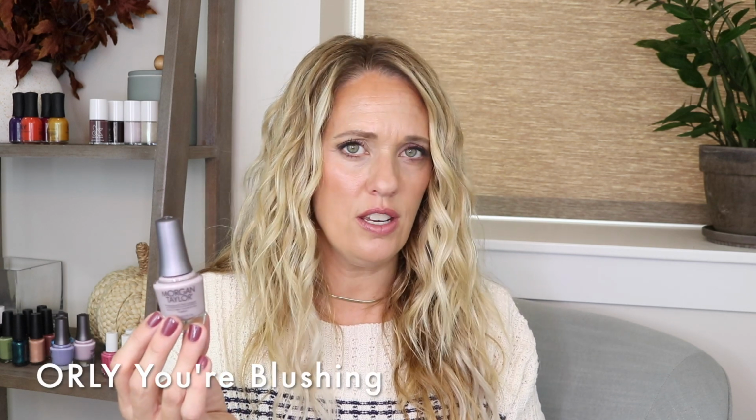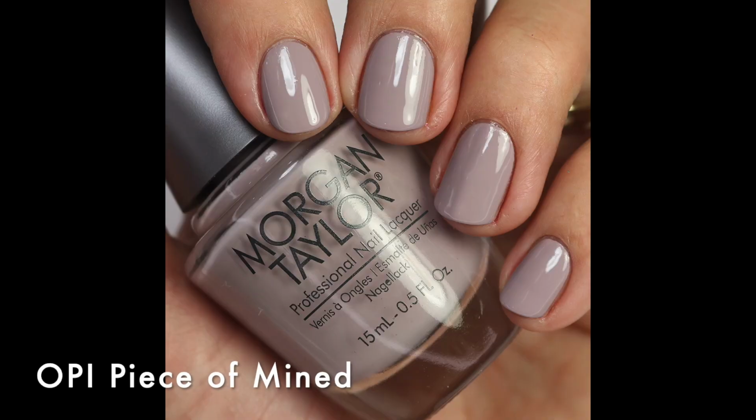I'm really liking Morgan Taylor right now, especially their brushes. But there are a lot of other brands that have colors like this. Of course, the classic OPI Topaz Beach. And then there's also one from Orly that they released, I believe, last year. You're Blushing, and maybe is just a little more pink leaning, but that's a really great one too. OPI Peace of Mind. That one's really fantastic too.